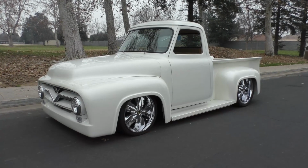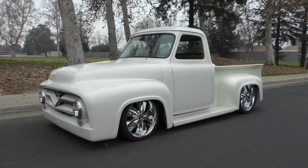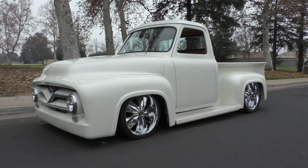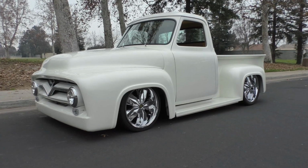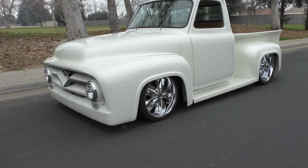All right, here we are in a beautiful Clovis, California morning. A little bit chilly this morning. Up here handling a few cars. This is a really cool, nice fat fender 1955 Ford pickup. Walk around and tell you about it like we usually do. We actually had it up on the lift earlier, so we'll spend some time with that if you hang on to the end of the video.